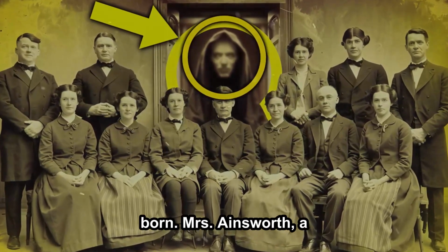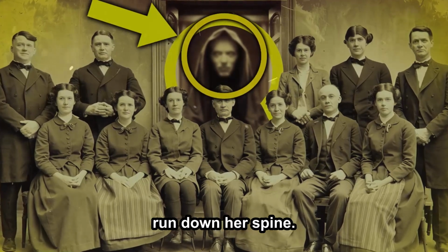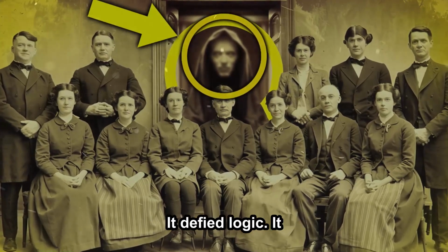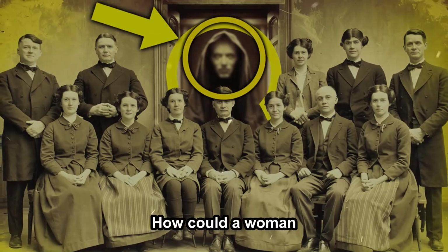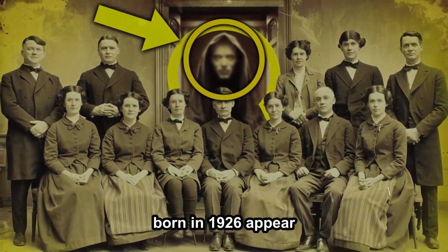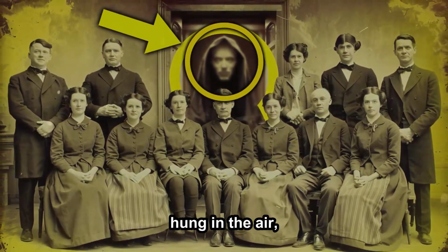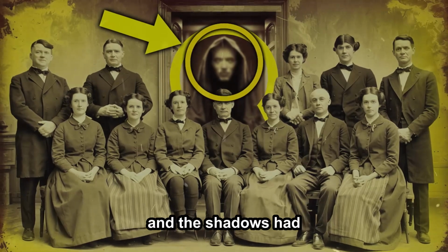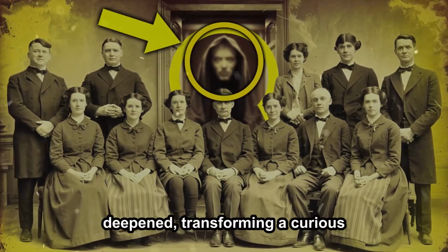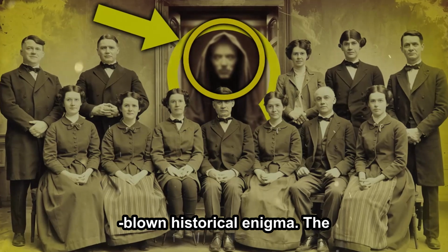Mrs. Ainsworth, a woman of science and reason, felt a shiver run down her spine. It defied logic. It defied everything she knew about history and photography. How could a woman born in 1926 appear in a photograph taken in 1911? The question hung in the air, heavy and unanswered. The mystery of the face in the shadows had just deepened, transforming a curious anomaly into a full-blown historical enigma.